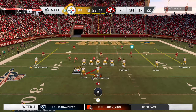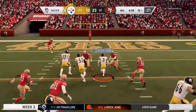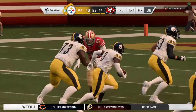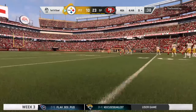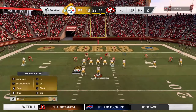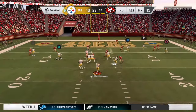Hey, alert, alert, alert! And it's Michel once again. And now they're inside the 10 as he's brought down at the 9. Oh, this time is ticking. 9 yards to pick up there, and it's a first down. At this stage of the game, the run-pass numbers are a little bit out of whack because most of their yardage has come through the air. But in a sense, that just sets things up for big runs like that because the defense might be a little bit off balance. They pick up another first down with that run.